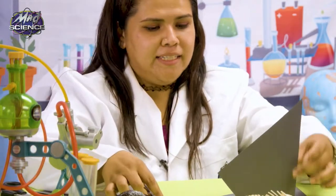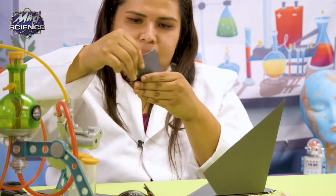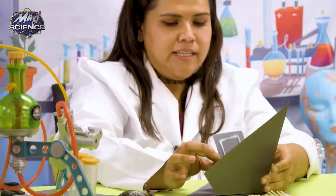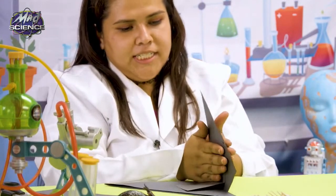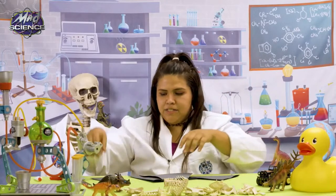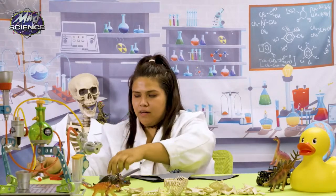Now, with our wings, we're going to grab our rectangle, fold it in half. We're going to add glue on one side. And then we'll stick it to the bottom of our wing, just like so. When we close it up, we could flip it around to do the exact same. We grab our rectangle, fold it in half, add glue on one side.